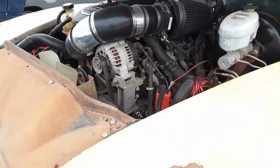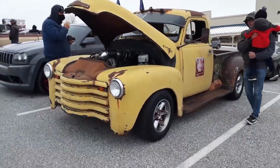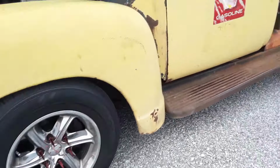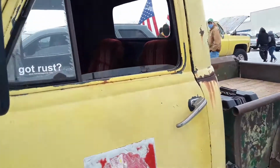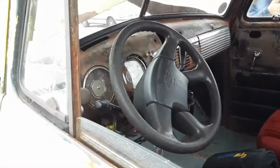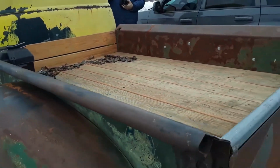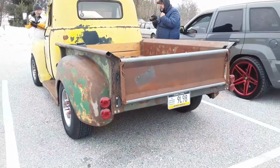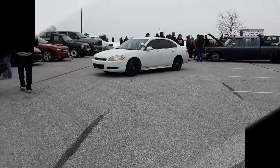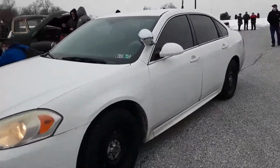Nice little LS. Cool truck. This is perfect. Absolutely perfect. Love the lug nuts. Modern suspensions. Got discs up front. Proper amount of rust. Good interior. Nice and ratty. Oh, great stuff. Good bed. Now that's a right proper truck for you. Little police cruiser. Do you still have the sirens?